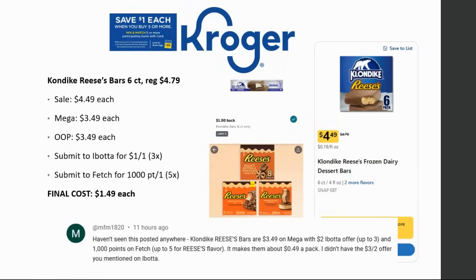Let me know in the comments what your favorite Klondike flavor is, because Reese's, I don't know, it might be the good one there. I know there's Heath, and there's a bunch of them. Obviously there's the original, but just curious, what would you do for a Klondike bar, right? All right, let's move on.